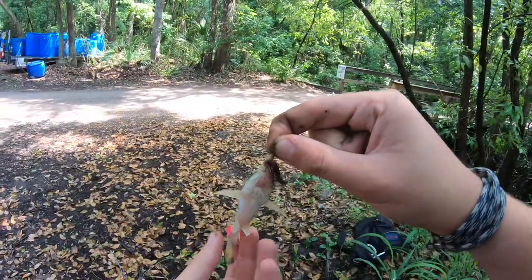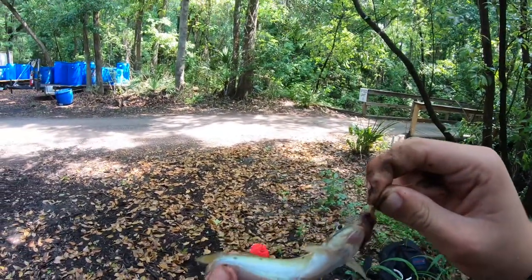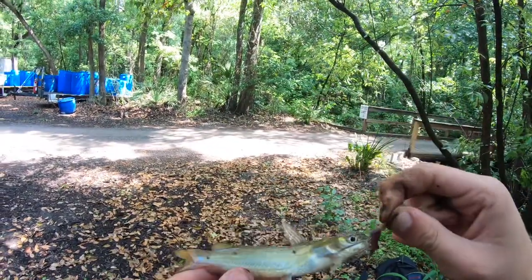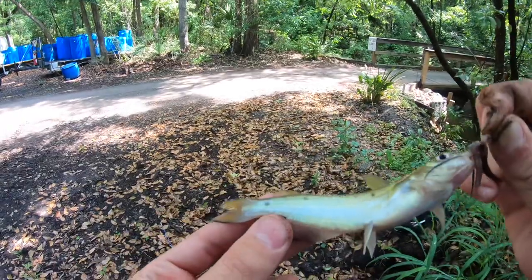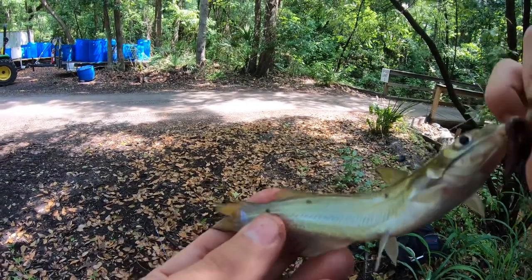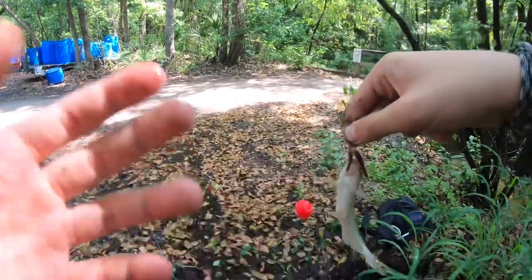But this right here was not one of the fish we caught last year. I haven't even seen this guy. I didn't even know there was little catfish in here. I'll get a better look at this guy once I take the hook out, but this is insane. Look how pretty this little catfish is. I think it's a channel catfish because it has little spots, but I don't know what it is actually. Just let me know if you know what this is.